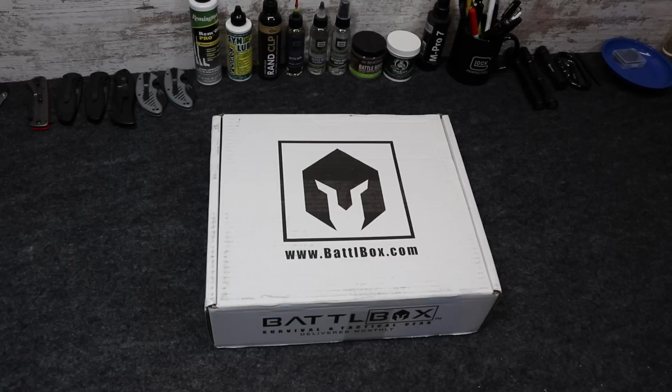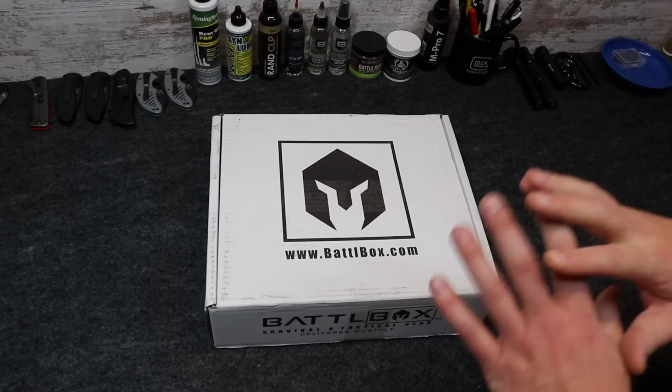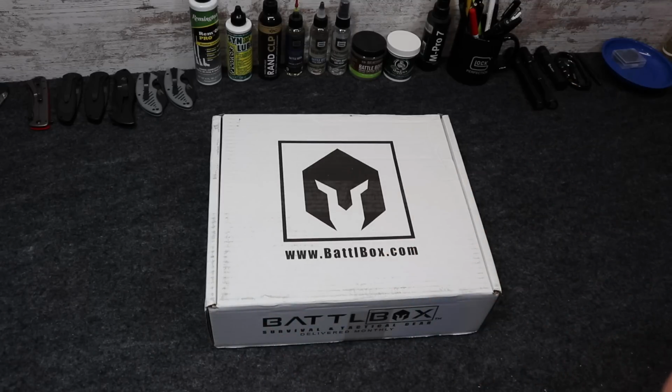You can check out their website. They have a few different box levels, including the basic, the advanced, the pro, and the pro plus, which includes the knife of the month. This particular one is the pro plus level, and it will include all the different box levels, so we get to see everything that comes in all the different box levels for Mission 33. Without further ado, let's go ahead and get into it.